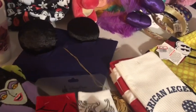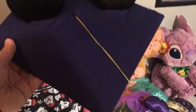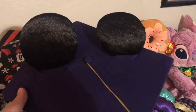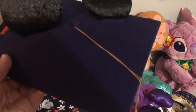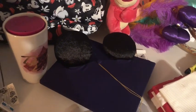I have Ariel and Ursula socks. Let's see here. I want to say that these were $4.99 if I'm not mistaken. And then the Maleficent socks were $3.99. You can see that there. And then I do have one of the Mickey graduation caps left. I had purchased this when it was $7.99, and I unfortunately had to cancel the order, and it's well past when I can return it. So I'll let that one go for $5 if anybody wants that.